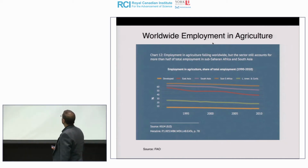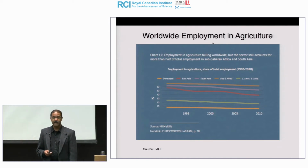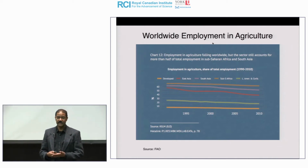Here's another statistic: worldwide employment in agriculture. Here we have the developed world. Not very many people in agriculture. Here we have Latin America and the Caribbean. A few more, as this is percentage here. But look what happens when you get up to sub-Saharan Africa. The majority of the people are actually working in the agricultural system. But they're working and the productivity is not that great. It takes a lot of people to produce not that much food.